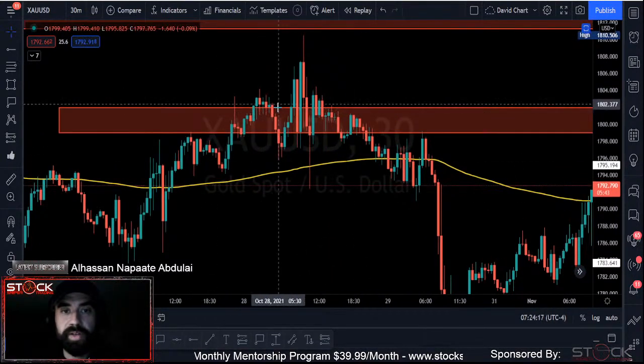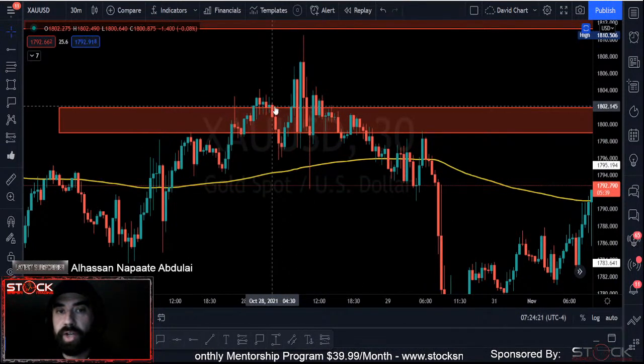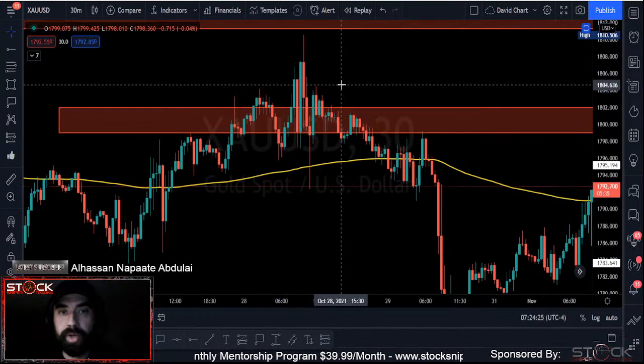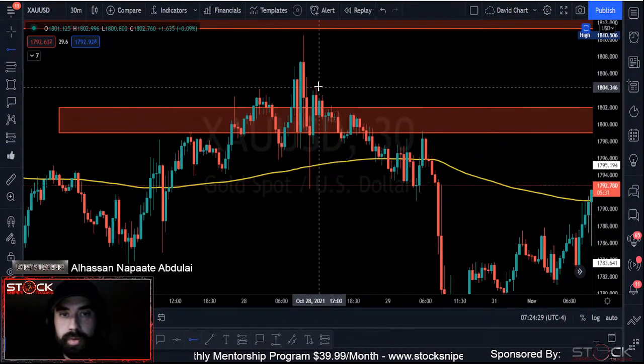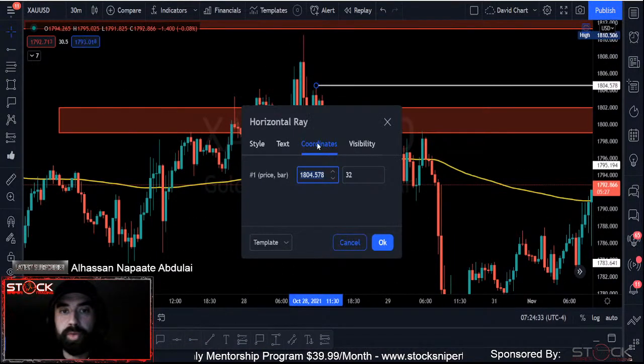Okay, look at this consolidative structure here. We were trading this. This is October 28th at around 10:30. I remember this push-pull movement was horrible, horrible trading at that moment, guys. Under 30-minute, we're going to use baby blue.